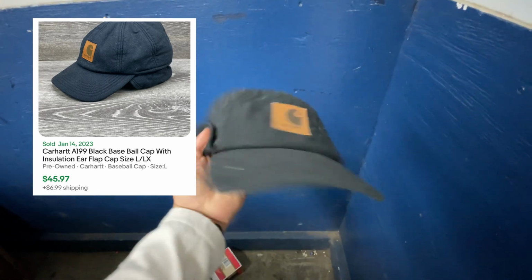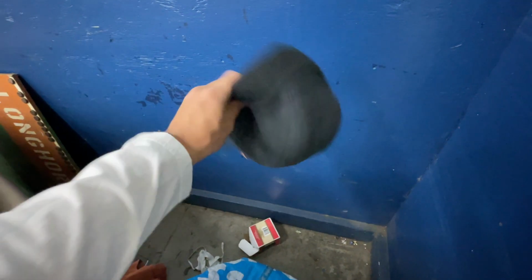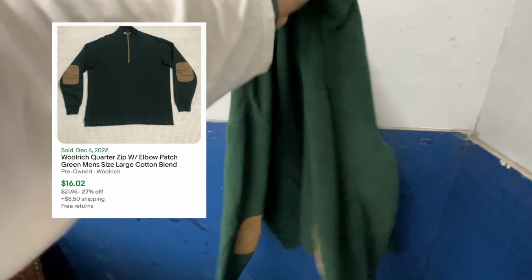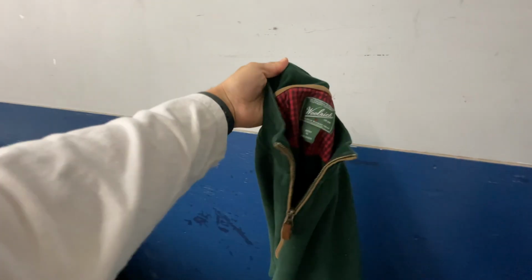Things I found from that drop right there was this Carhartt hat. Pretty cool. It's like a winter hat. I also found this vintage Woolrich sweater right here. Pretty cool. Has the little patches on the elbows. This one should give me like 25 bucks.